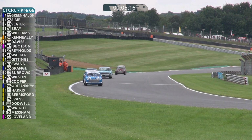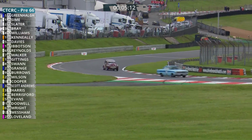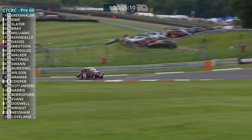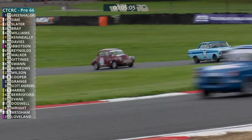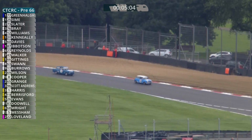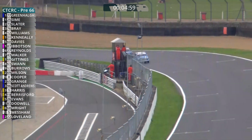I don't think they're going to catch Alan Greenhalgh. He's starting to get away at the front now. They can have their own fight for second. They're well clear of everybody else. Piers Grange and Neil Bray's battle is well back. Oh, in fact, Piers Grange on the last lap has pulled into the pits, so the Mustang has unfortunately got a problem.